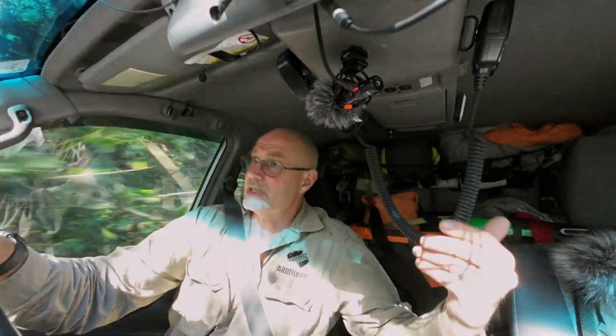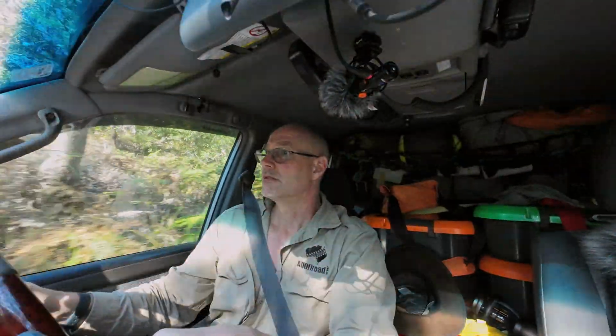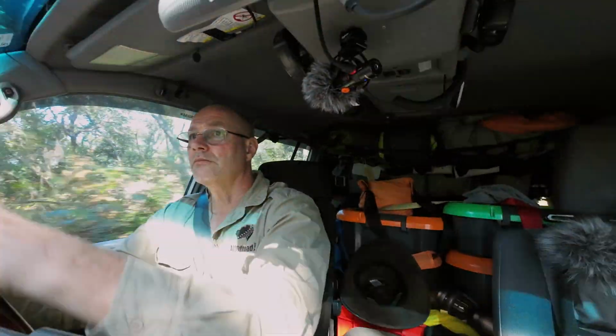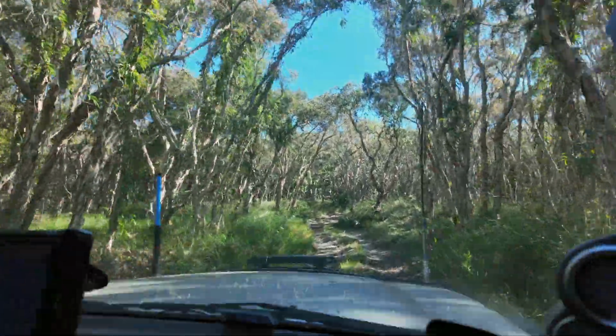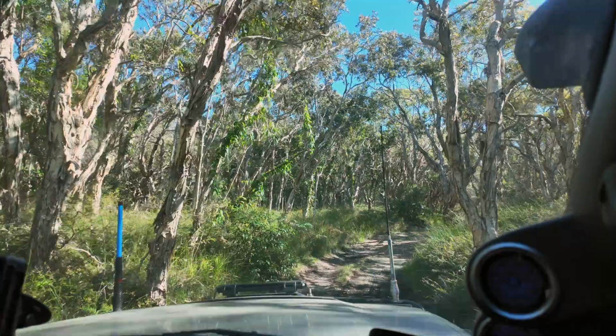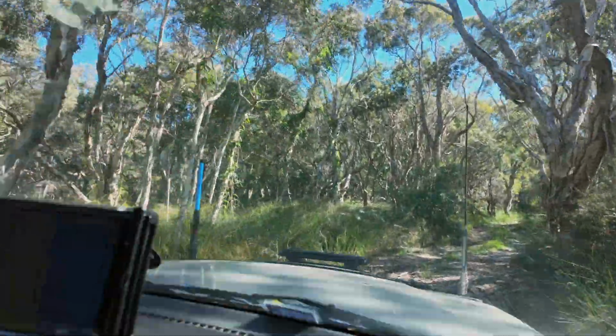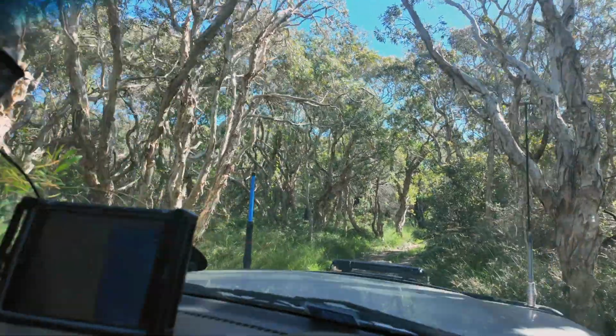Oh, that's interesting because that track is on no map and keeps on going. So no idea. That's on none of the maps, this track, but it seems to keep on going deeper and deeper in the middle of the island.